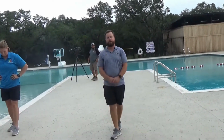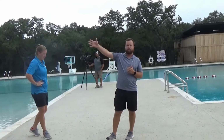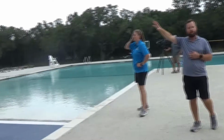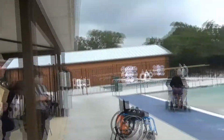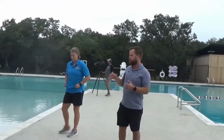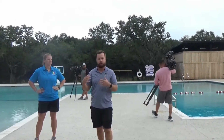We have 4 different water attractions here. We have our splash pad over here. You'll see a water tower-ish thing. Water comes out of the top, it comes up out of the ground and sprays, so that if you're not comfortable getting in the water, submerging in the water, you can still experience a water feature.